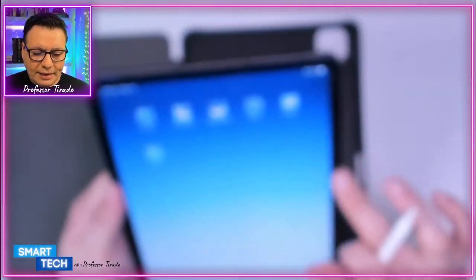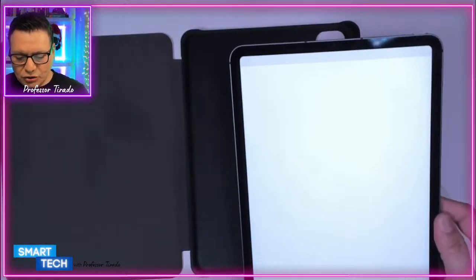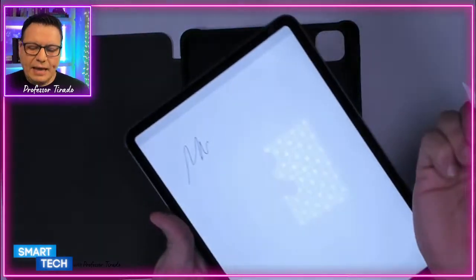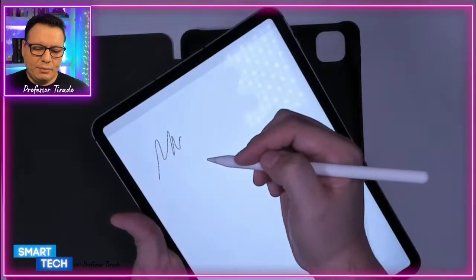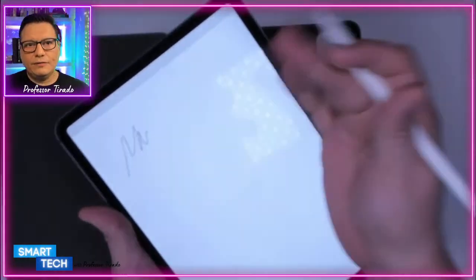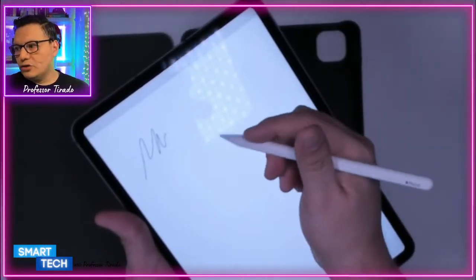Now, the other thing I like about this one is that when I'm using this for any sort of writing or any kind of grading of papers, you can easily do that because it has a very high responsiveness here. And as you can see, I'm just holding it with my other palm, there are no palm prints. I think in the older version, many times you would have palm prints when you are trying to write.